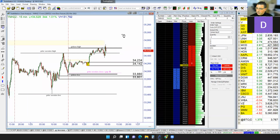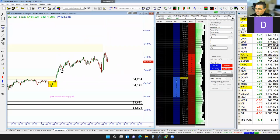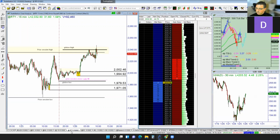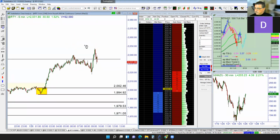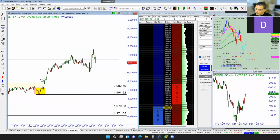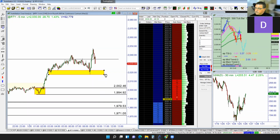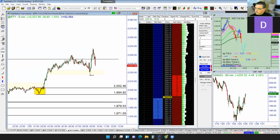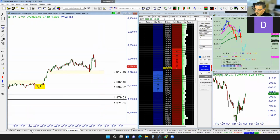Dow doing the same thing. So let's drop down to the 5-minute chart. But Dow is not giving us that nice, perfect picture. So we'll just have to wait on the Dow till it gets down to 34,234, 34,142. Russell, we might have it. Got 3 touches. And we look for the breakdown coming down to demand. We're starting to see some pretty big drops.